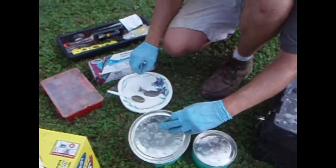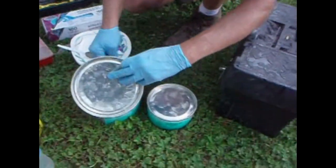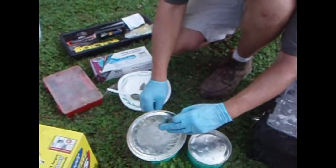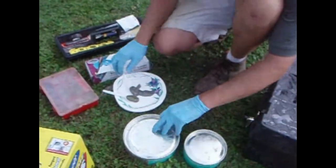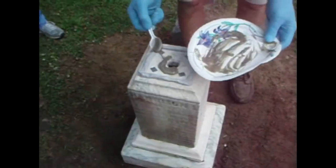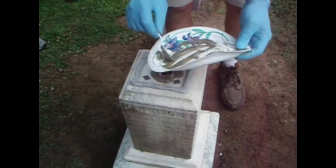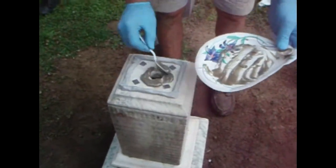This is gonna be encapsulated inside. This is structural only. It's just gonna make it so that if someone ever tries to push this, it's all gonna come over in one piece. It's not gonna come apart. It's gonna be structural. You're not gonna see this at all. That gray on the outside is just so the epoxy doesn't run out, to help stabilize it while it dries.